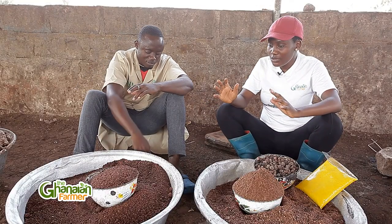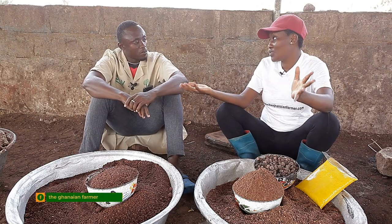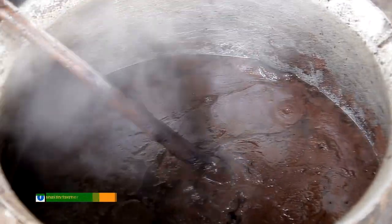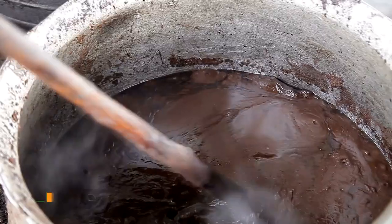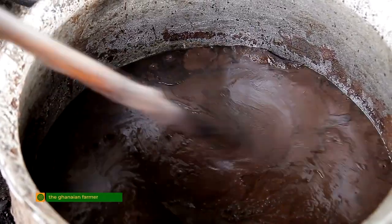So we're talking about, you said if the fire is not too strong, it takes about 2 to 3 hours. And then it's ready, taking it off the fire, leave it there to cool down. For about how many hours again? Depending on the weather. If the weather is very cold, it takes at least 30 minutes to an hour. But if it's hot, it takes 2 to 3 hours to settle down and turn to oil.